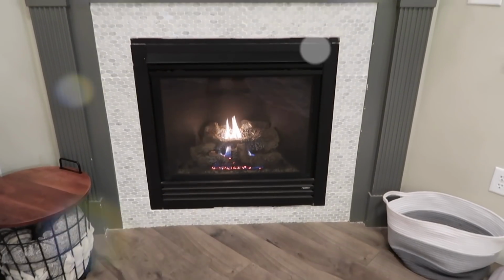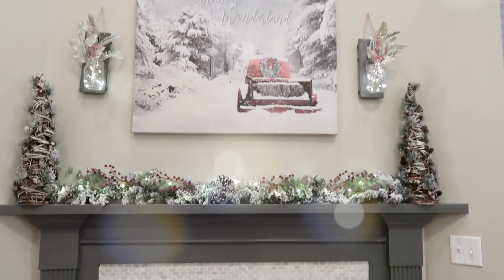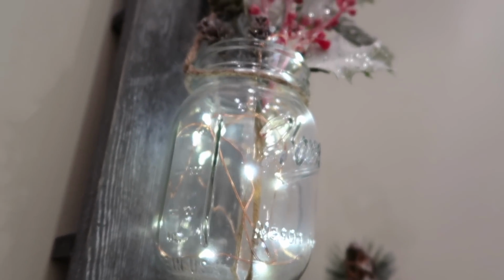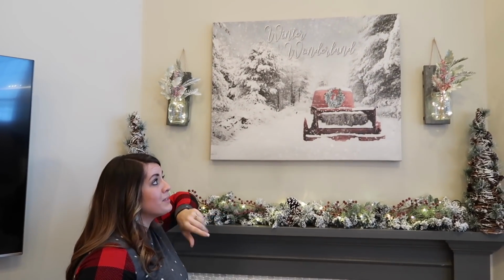The start of my mantle was from this picture. I found this at Hobby Lobby, and I love the red truck, and I felt like this was just so simple and so classic. On the sides, these little lanterns are something that I have all year round, and I actually got these from Amazon.